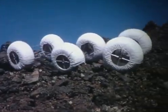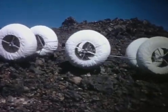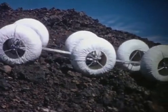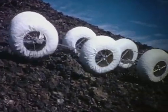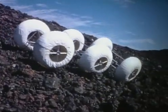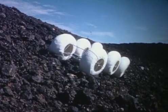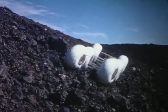The soft wheels tend to envelop small obstacles, reducing the shock transmitted to the vehicle frame and reducing the energy required to surmount them. The test bed vehicle weighs 66 Earth pounds. Under low lunar gravity, 330 pounds of payload could be added with similar vehicle performance.